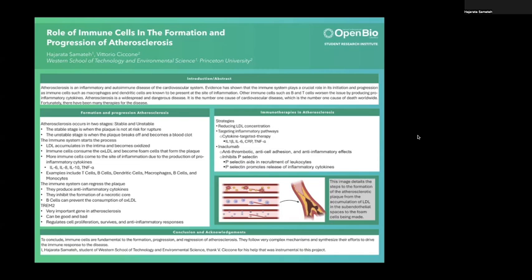Neutrophils, which are another type of macrophages, also secrete reactive oxygen species. They also activate the macrophages with their neutrophil extracellular traps, and they also help the body by repairing endothelial tissues. T cells, another immune cell, enter the site of inflammation, and they clonally expand and secrete inflammatory cytokines, worsening the disease. Another type of immune cell, B cells, also have a dual role in atherosclerosis.